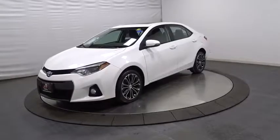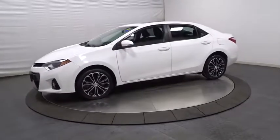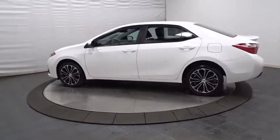The 2015 Toyota Corolla. The Corolla is still a great option for those who want dependability, comfort, and value. This vehicle has less than 40,000 miles. Here are some of this vehicle's great options.